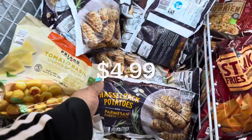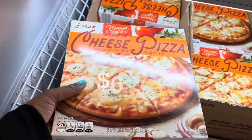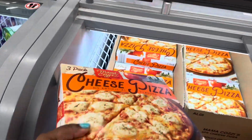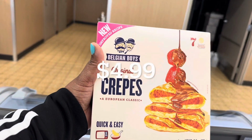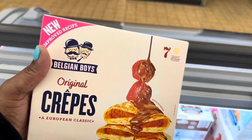You also have the Hasselback potatoes with Parmesan cheese sauce. First time ever that I've seen this, a 3-pack Mama Cozzi's cheese pizza. Oh my goodness, it's a 3-pack. And I've never seen this one here before. This is the Belgian Boys Original Crepes, a European classic, quick and easy. Yes, so I'm gonna look for the price on this one as well.